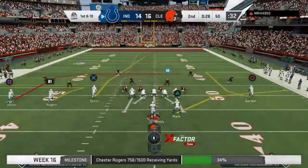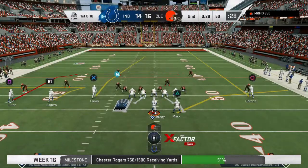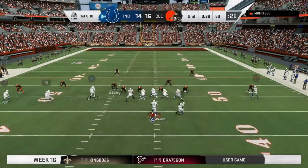Wait, set. 53. 58. Hey, both 66. And 58 is the mic. Go, 58 is the mic.